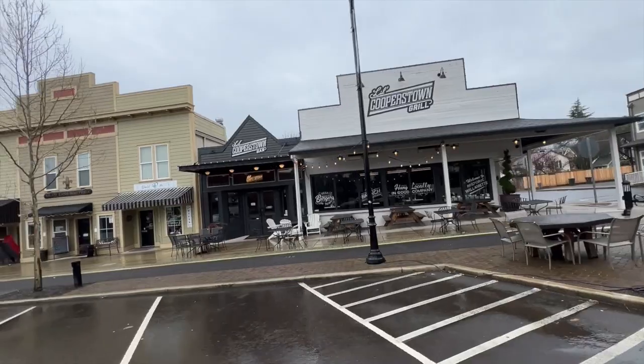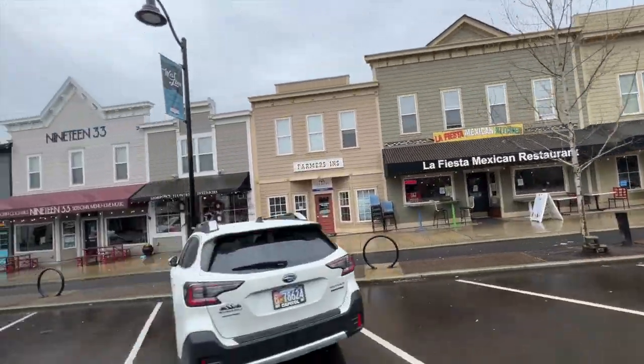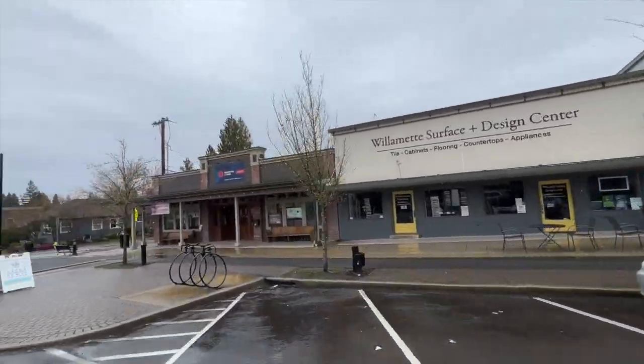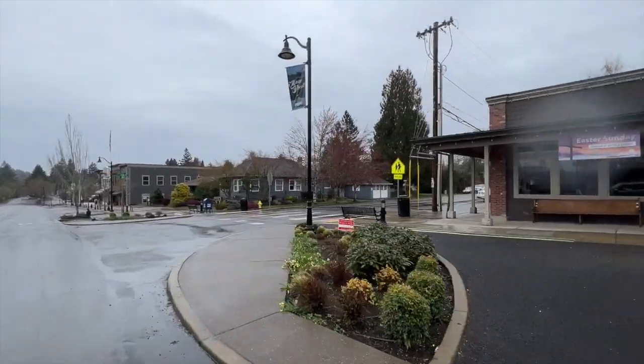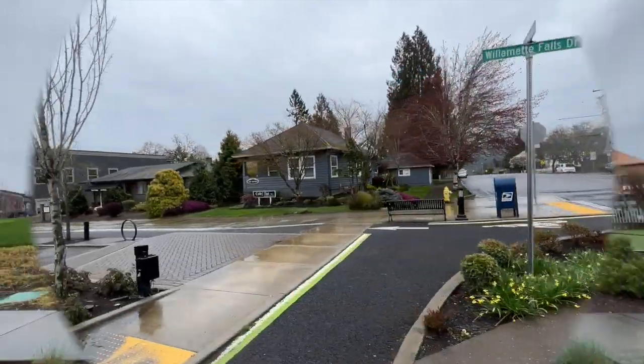There's Cooperstown, great burgers. There's a sushi place we just passed. This is one of my very favorite places to hang out during the summer. This place is hopping. There's so much activity down here. It's a great place to be, and one of the reasons that people are flocking to West Linn, actually.